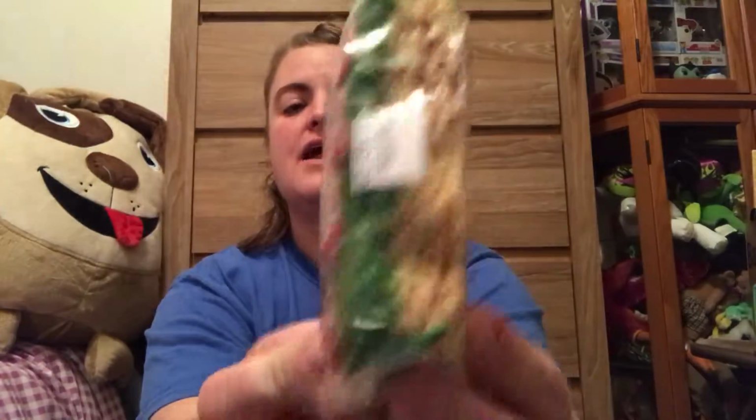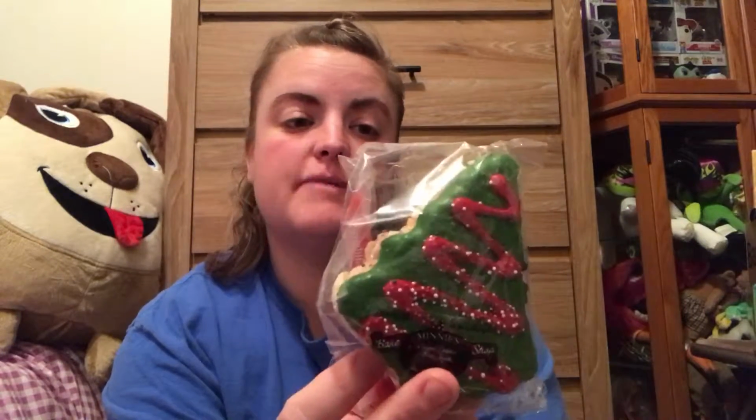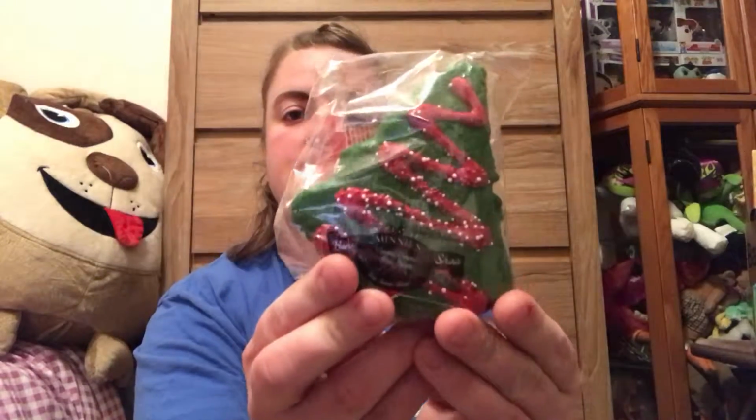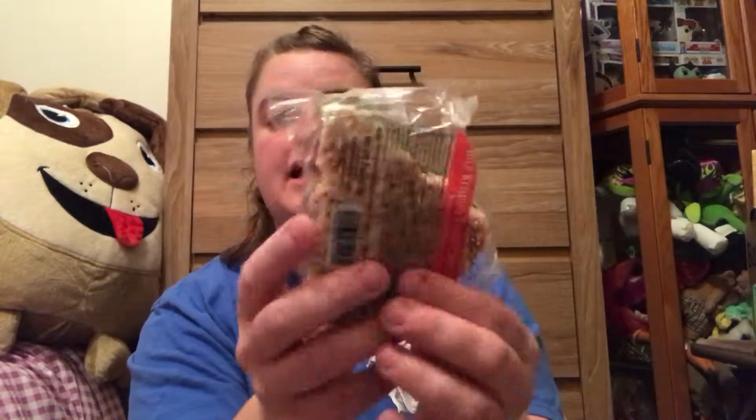Okay. So then the next item in the box is a Rice Krispie treat shaped like a Christmas tree. And let me tell you, the Rice Krispie treats at Disney World, I don't know, they tend to be so much better than ones that you can buy anywhere else. They're just perfect. This is from Minnie's Bake Shop. So that's yummy. We'll try that later.